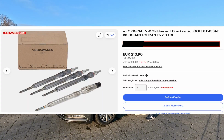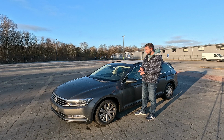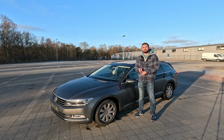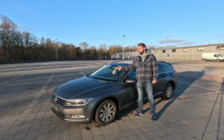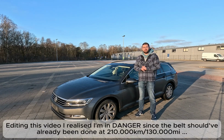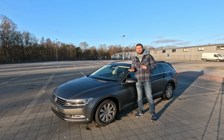Thank God. Also, this car reminded me of an oil change being due pretty soon. And I think I need to do the timing belt this year, because it's been 7 years. Timing belt and water pump, because the water pumps are notorious for failing on these 2-liter TDIs, so I want to take care of that. I think VW recommends 280,000 kilometers for the timing belt and water pump to be replaced. I just want to be ahead of the game to make sure there are no issues.